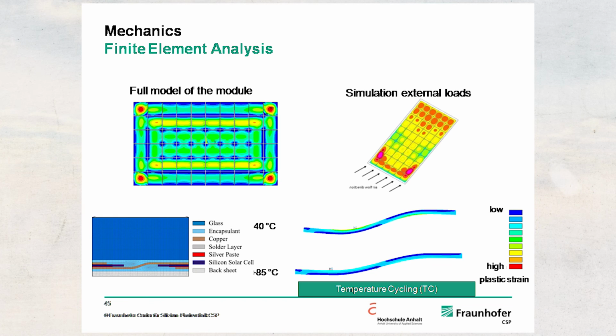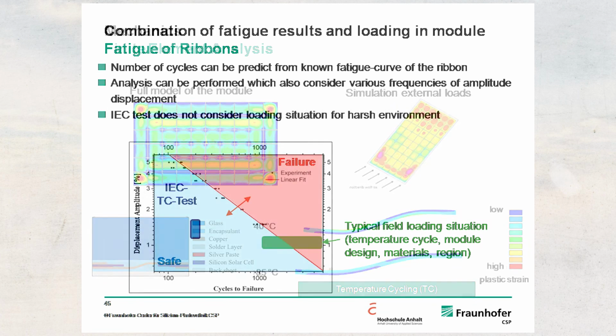For that, we have a full model of a crystalline silicon module. Then we can apply external load. We consider the internal situation, the cell, the materials, the encapsulation, the wiring, and then we perform different temperature changes, and we can calculate, in this case, the plastic strain which is occurring in those interfaces.